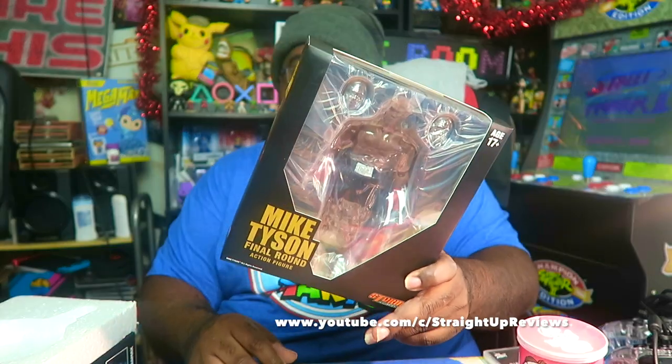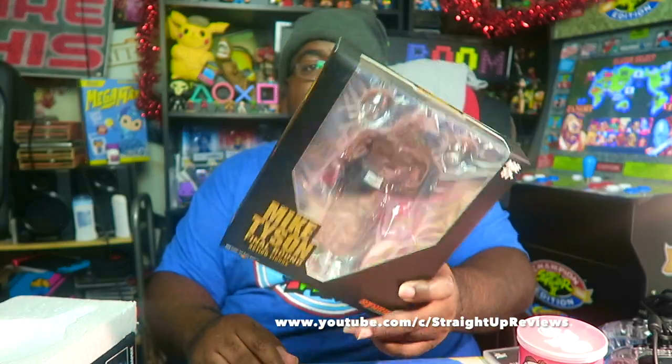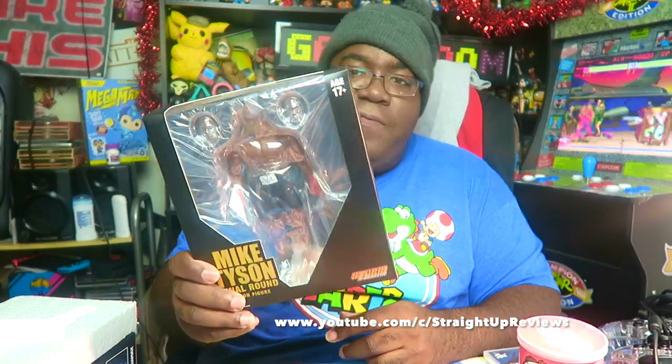My Mike Tyson figure right here. Yep. Star Collectibles right character. And I think this is like my fifth Storm Collectibles character as well. And these things are pretty expensive. And I didn't think this Mike Tyson was going to be very, very little. But you got to understand that Mike Tyson is a little dude in real life. So, yeah. This is the final round Mike Tyson. And there's another Storm Collectibles figure, too. I think this other one has the belt as well.